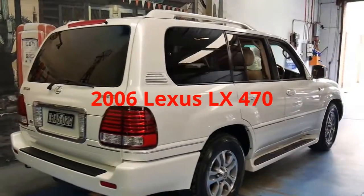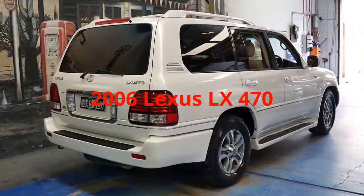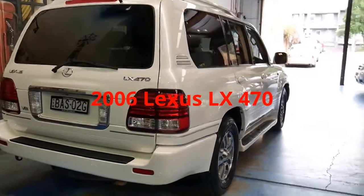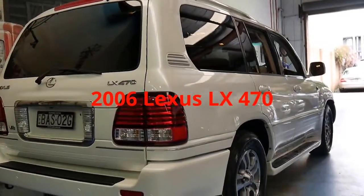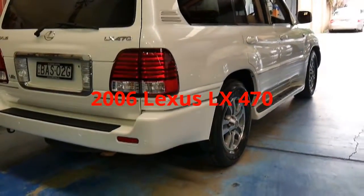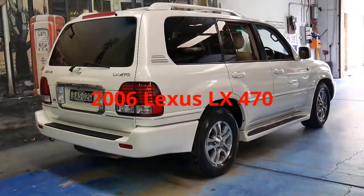You may not know this, but these come with hydraulic suspension. It's a $20,000 option if you get a Land Cruiser Sahara. And yes, it goes up and down. At the moment, it's in the lowest setting, so it's in access height. It also goes up by about 2 feet, and it's got the normal setting, which is up by about half a foot to a foot.